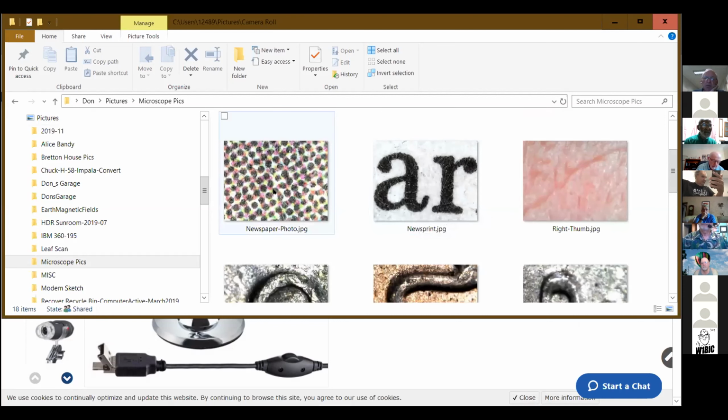Here's a very good close-up of a newspaper photo. You can see the individual little colors around the pixels that were part of the original photo. This AR that's there is newsprint, not blown up that big. That's a regular newsprint font that you would read in the middle of an article. This one over here was actually my thumb, a small part of it, probably.